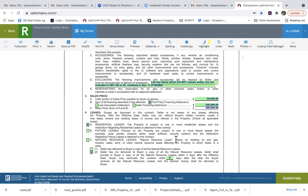Sales price. Once a buyer says in here what they're doing, they're committed to that. If a buyer says they're doing financing and that we're going to disclose on a third-party addendum, and they say I'm doing a conventional loan, they can't just change their mind. If they're saying they're buying cash, they can't just change their mind and do finance. It's default of the contract.